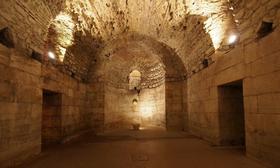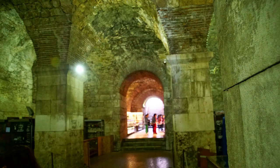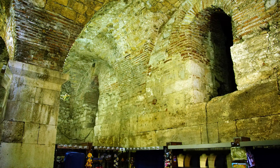The basement halls of Diocletian's palace, or the cellars, are some of the best preserved ancient complexes of their time and are a great place to learn about the city. They were used both as storage and to elevate the emperor's chambers. Later, they were used as residences with parts of an olive oil press still visible. The cellars eventually became garbage pits for the homes above, but they have since been cleaned and restored and can be visited by the public.